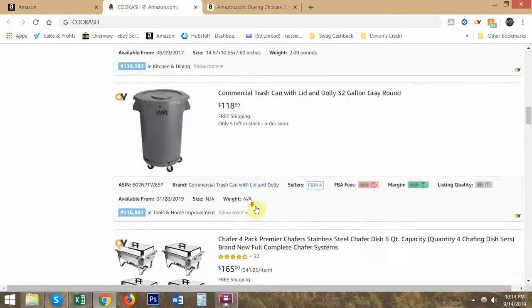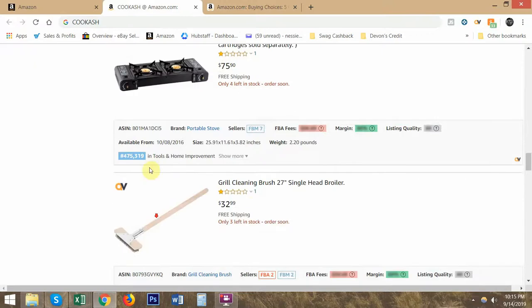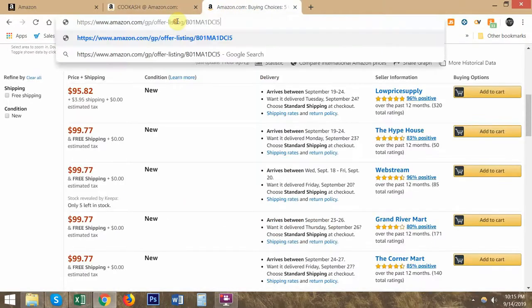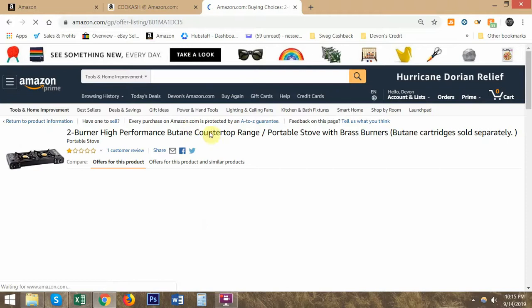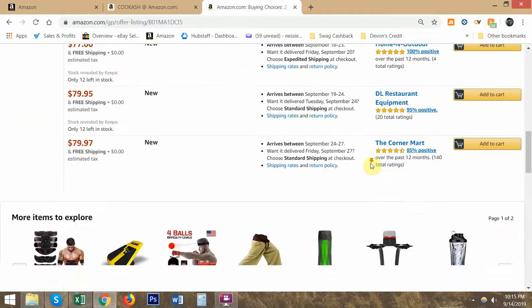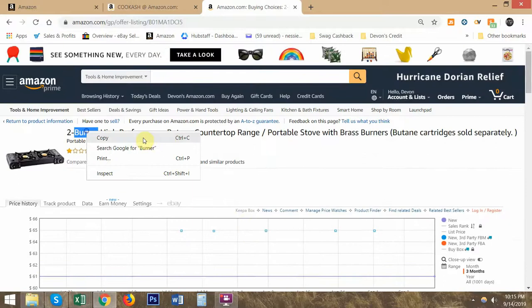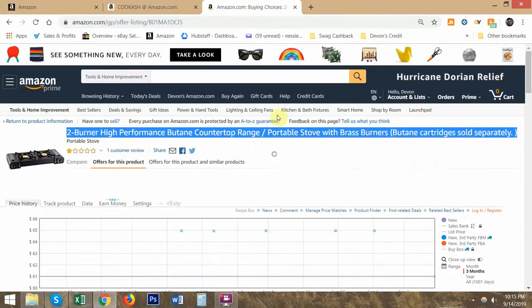Okay, there's more sellers. Let's go ahead and go on to the next item here. It's going to be this item. Change out the Amazon ASIN number, and there we go. We can go ahead and add all of these sellers, and we can go ahead and check to see if this item is available online to purchase to dropship.